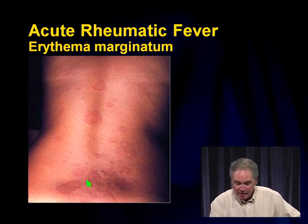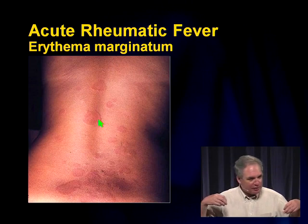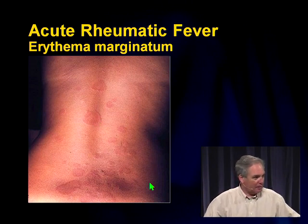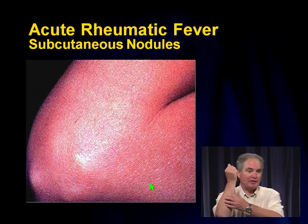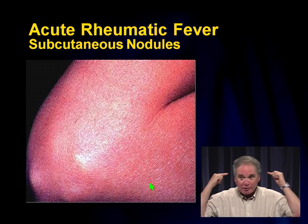This is the rash of erythema marginatum. It's on the trunk, serpentiginous, not easy to see. And if you see it, call your friends immediately because they're not going to believe you. Okay? And again, I have not seen this. Okay? Subcutaneous nodules, however, I saw once. And these are typically bumps on the extensor surfaces of the arms and the legs, suboccipital.